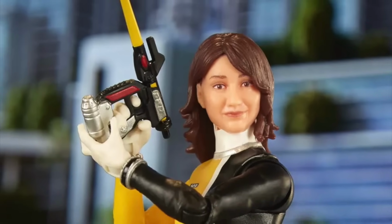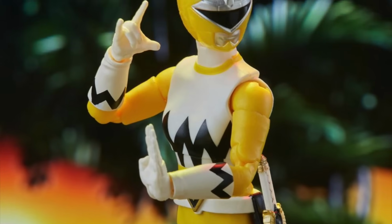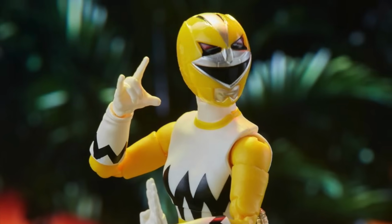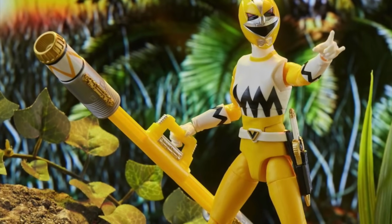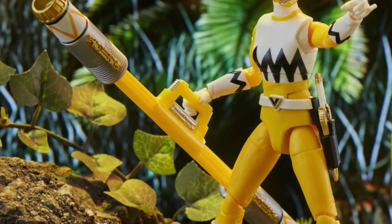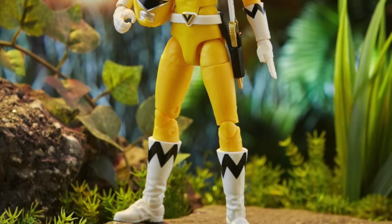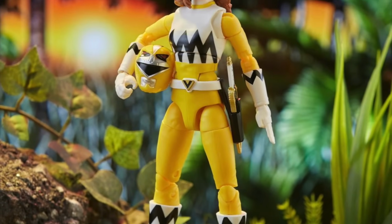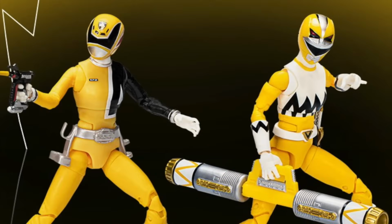And speaking of inconsistency, Lost Galaxy Yellow, there's technically nothing wrong with the actual figure. I think the Maya head sculpt is pretty decent. The figure looks good, but she comes with a Quasar launcher and does not come with a Quasar Saber in its extended form, which is ridiculous and kind of a cardinal sin to not include with a Lost Galaxy figure. And so because of that, even though these are both necessary figures to complete core teams, which I'm glad that they did before they froze/canceled the line, it just kind of encompasses all of the problems of the Lightning Collection, which is why they're tied for my least favorite figures of 2023.